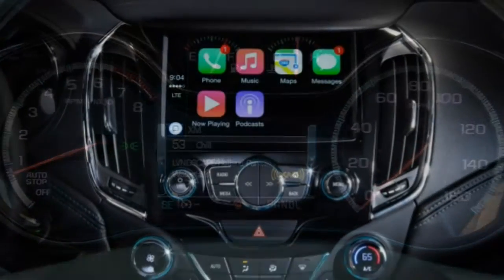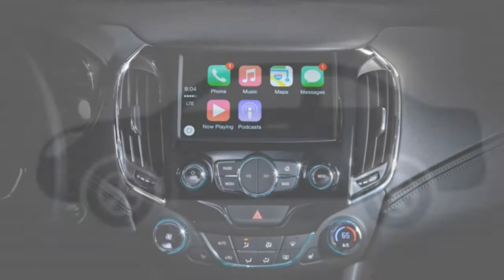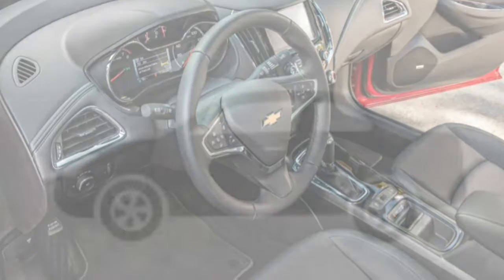Audio and navigation. Chevrolet's MyLink system is exceptionally simple to use. It's quick to respond to user inputs and presets can be programmed with destinations for the navigation system or channels from any radio band. Cycling through favorites using the steering wheel buttons can be cumbersome due to lag.